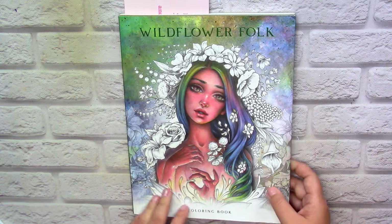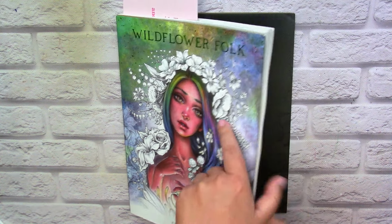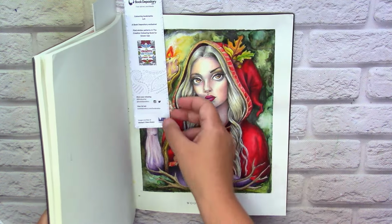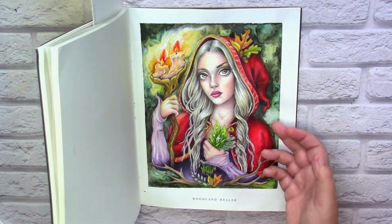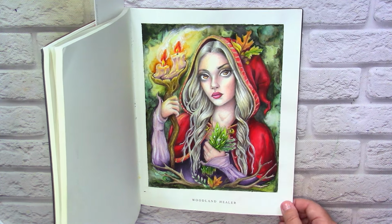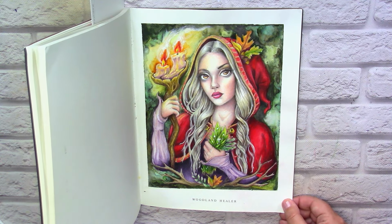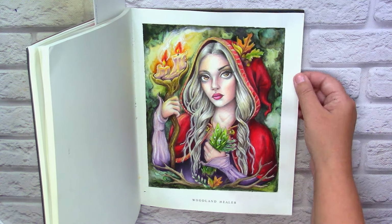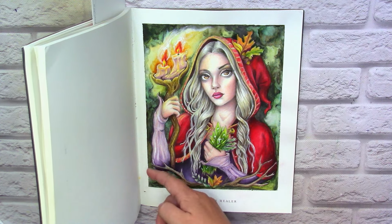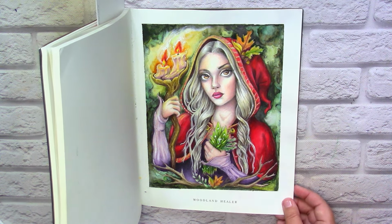So everyone in October colored beautiful elegant witches from this book, and I saw a lot of them. I decided that maybe I need a less popular picture, and I selected the Woodland Healer here. This time the technique is the same, watercolor background. That watercolor is by a Ukrainian manufacturer, it's Rosa Gallery, but apart from this granulating green color, I also dropped a little bit of metal paints, a little bit here, a little bit of bronze green here, so it's also a little bit shiny.